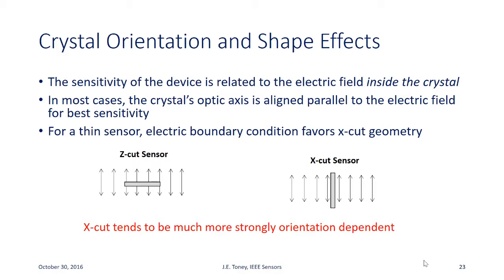Now, one more thing, the X-cut sensors tend to be much more strongly orientation dependent. This will not respond significantly at all to a field that's oriented horizontally, whereas this one will tend to respond almost equally to the vertical and horizontal fields, because the vertical field gets reduced due to the boundary condition, the horizontal one doesn't. And people tend to like sensors that are orientation dependent, because they want to know what the direction of the field is, not just its amplitude. So they might use multiple sensors with different orientations to pick out the different field components.